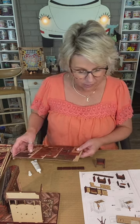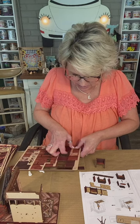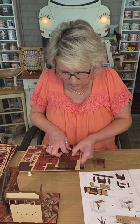Okay. So now I need E40. That's this piece right here with that pretty wallpaper on it that's in the other part of the house. Oh, I see. It's all one big piece here.